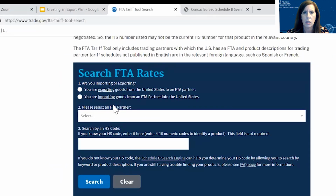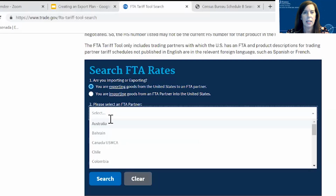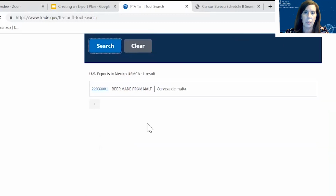Okay, so we're going to be exporting goods from the United States. Let me just show this again, make sure everybody's seeing it. You're going to be exporting from the United States. I'm going to pretend here that we're exporting to Mexico through our USMCA. And we're going to use the code for beer. And this is the HS code for beer for Mexico.